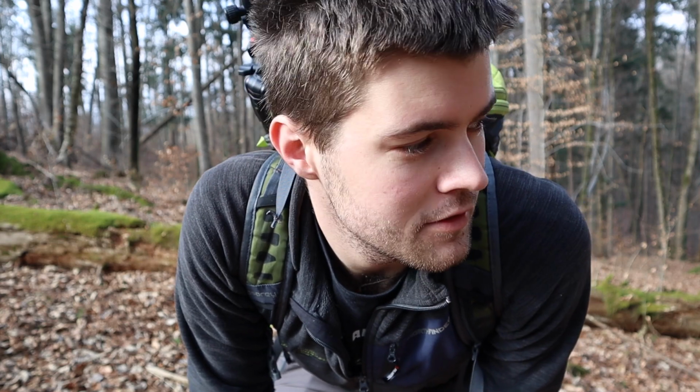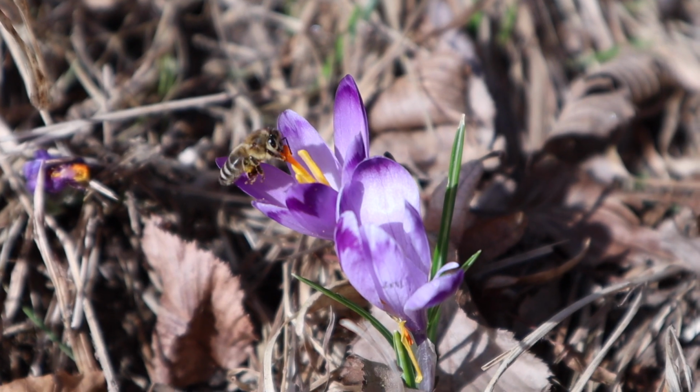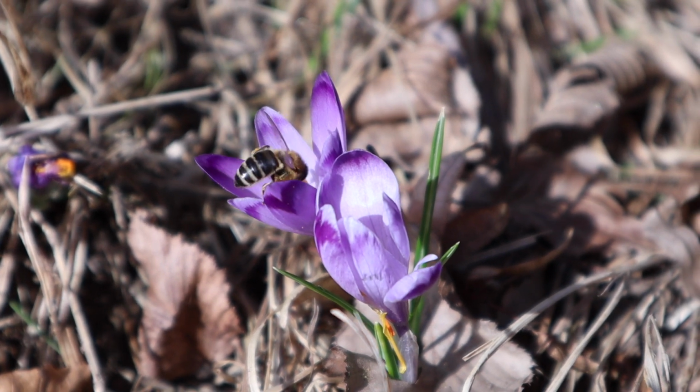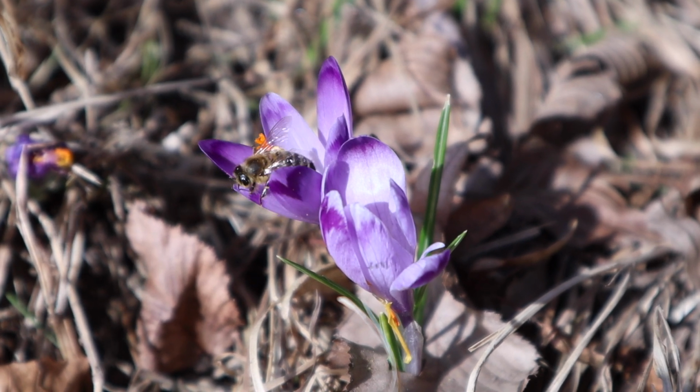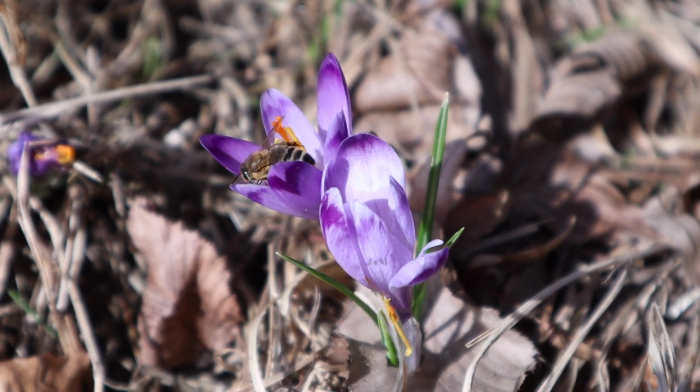Temperatures are back to around 10 degrees Celsius, so all the snow has melted, which is quite sad for a winter lover like me. But I'm also looking forward to the lush green spring which is coming ahead. Actually, it's already starting to happen, and the first flowers of spring are starting to break through the frozen ground.